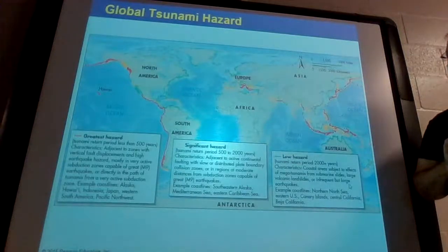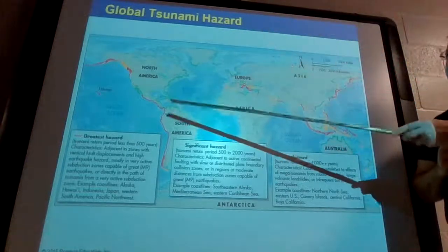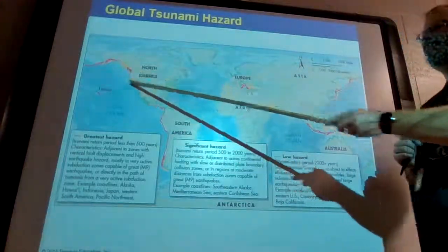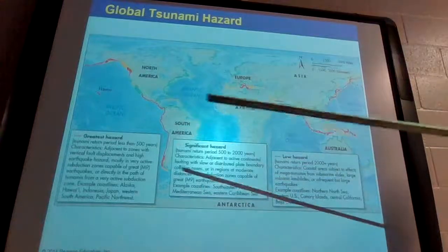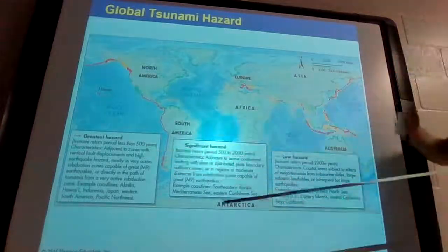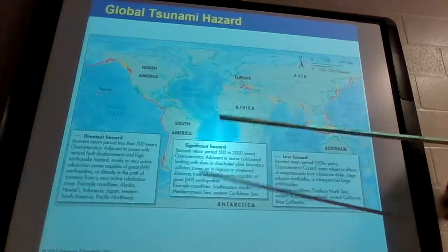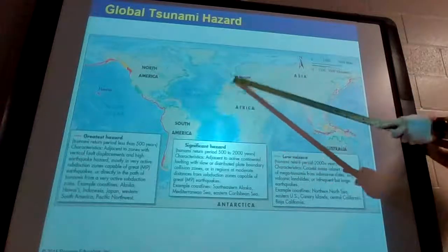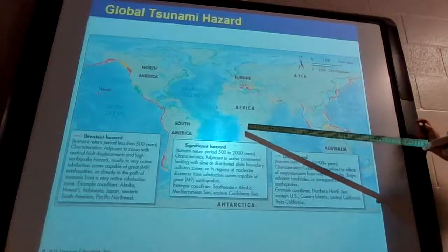Here's a map that shows you your danger of tsunamis. Notice almost everything in the Pacific Ocean has a decent amount of danger. Why? Because the Pacific Ocean has a lot of earthquakes and a lot of subduction. So you're going to be causing a lot of tsunamis over there. In the Atlantic, almost nothing has any danger of tsunamis.